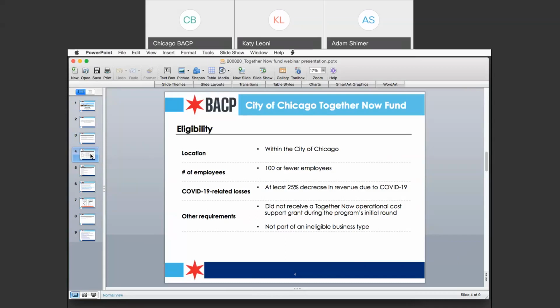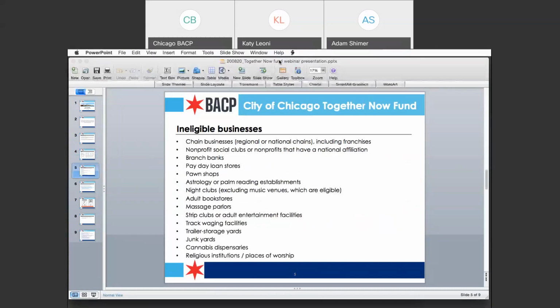I think we lost sound around the time that Adam had mentioned that businesses as well as nonprofits are eligible for the grant. So they must be located obviously within the city of Chicago, have 100 or fewer employees, have lost at least 25% in revenue due to COVID-19, meaning when you think about average revenue from 2019 or through about March of this year versus what you are earning now for your business, that there's been at least a 25% decrease in that, and that you did not receive an operational grant during the first round of Together Now, which took place between June and August of this year.